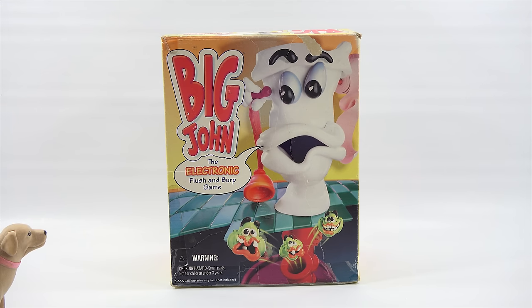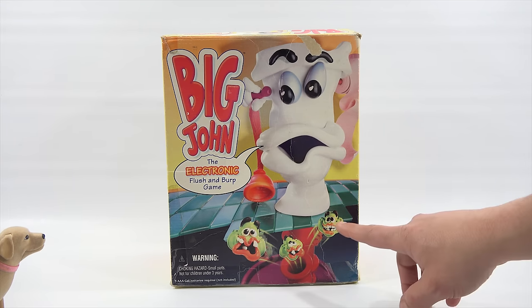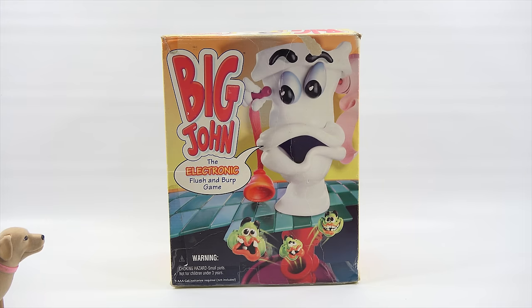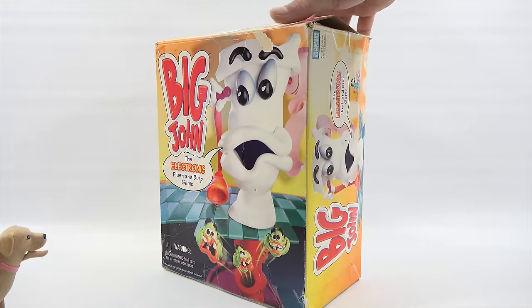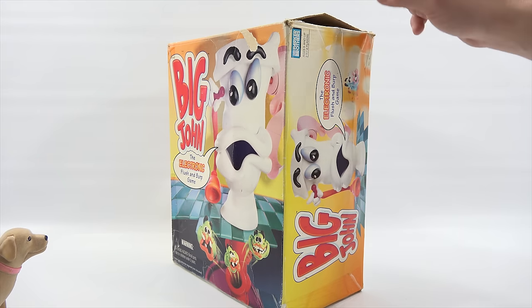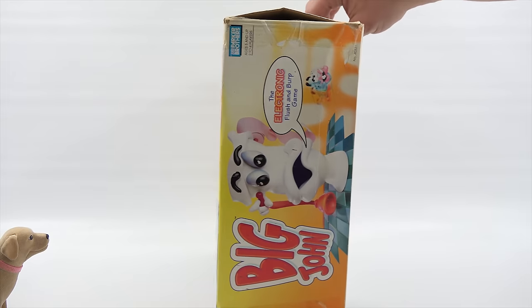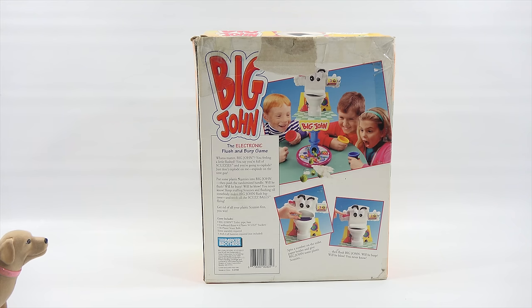Now, we have the game called Big John from Parker Brothers, and it's actually a flushing toilet that ejects out these little scuzz balls. What? Yes. They don't look as nice as these because they're all green. They're not shaped. They're not actually laughing at you, but they're still pretty cool. Ages 5 and up, 2 to 4 players. It's the electronic flush and burp game called Big John.